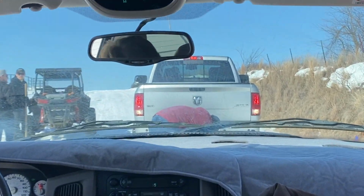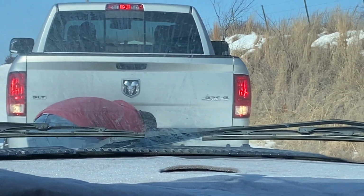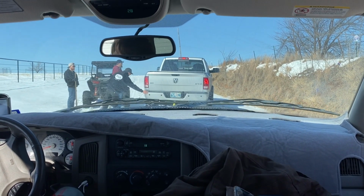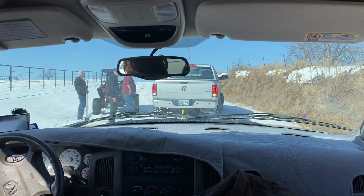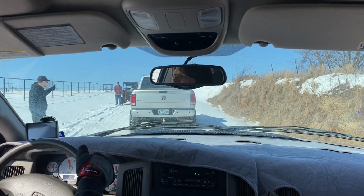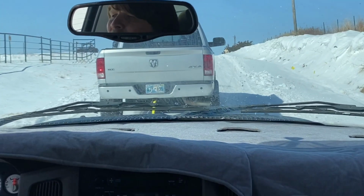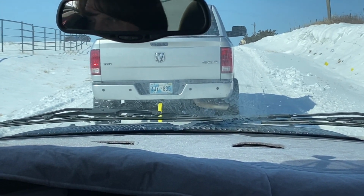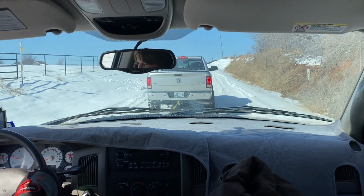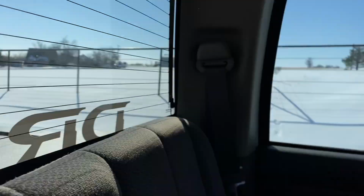Are they there? Help has arrived. That little badge right there, it's important. 4x4. Here it goes. I'm in. Oh, I am in reverse. I think I was in reverse. Help me.